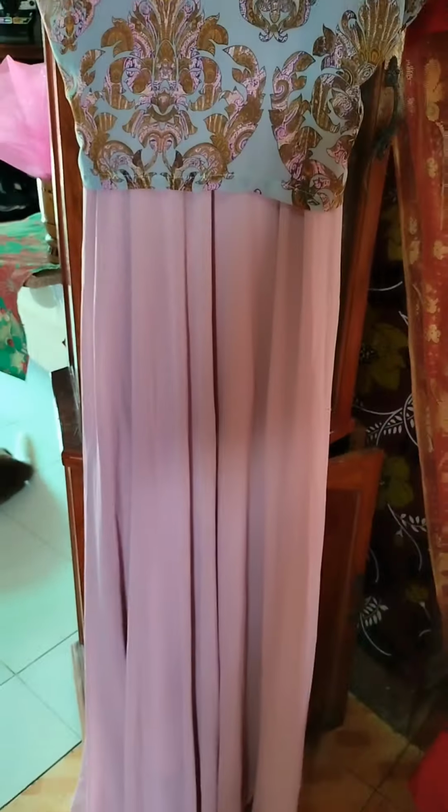Look at the inner part. You cannot detach this. The cover-up is attached. But if you wish to use just this one, this is for rent, 100 pesos only. Okay, only 100 pesos. Very nice.